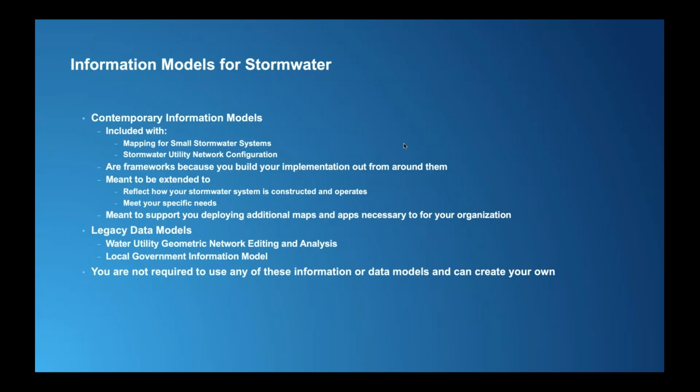We also have what I like to think of as legacy data models. And I want to point these out to you because they are still available. And these are contained within the Water Utility Geometric Network Editing and Analysis template. And if you had older versions of the Local Government Information Model, pretty popular, still floating around, those are really the geodatabases. So they're not really rich information models like the contemporary ones that I'm talking about. If you were starting an implementation today, I would encourage you not to start on those legacy data models.